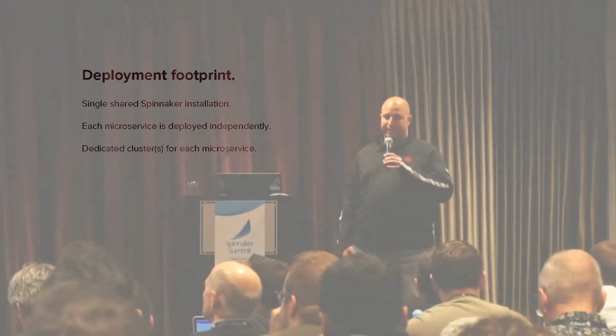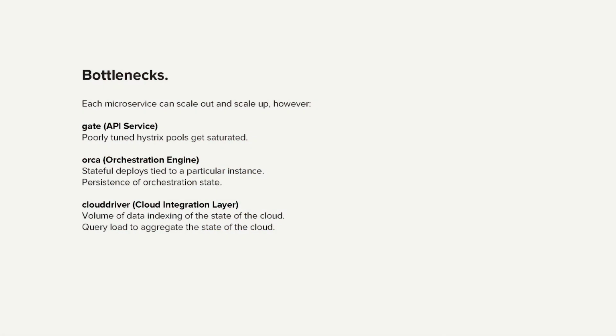But eventually, no matter how much compute or nodes we give something, we tend to run into bottlenecks. So we can scale up and scale out our services, but over the course of our history of our deployment of Spinnaker, we've run into a number of bottlenecks.